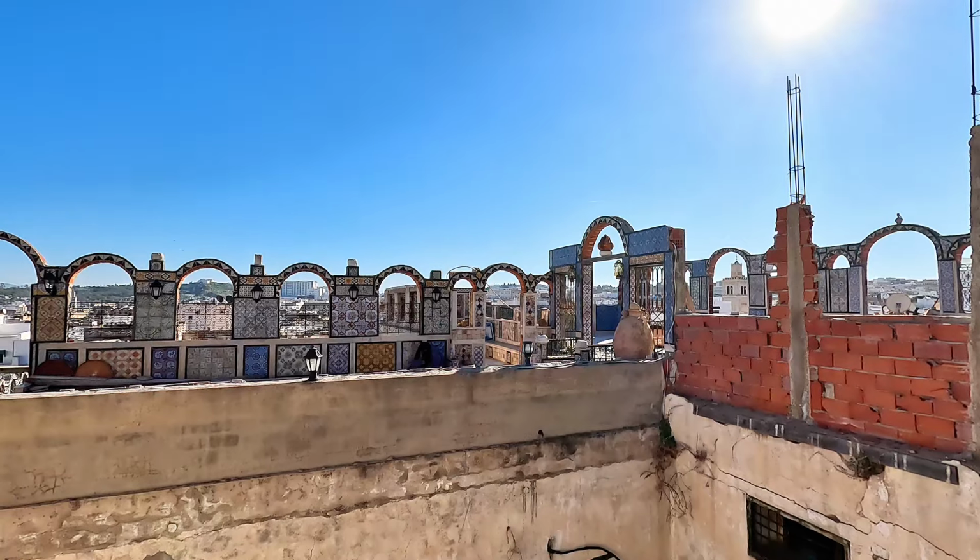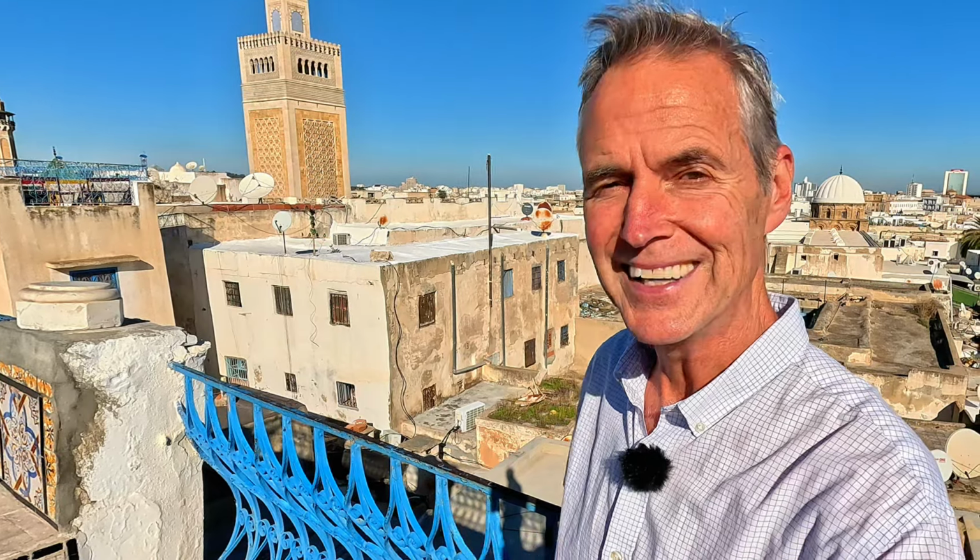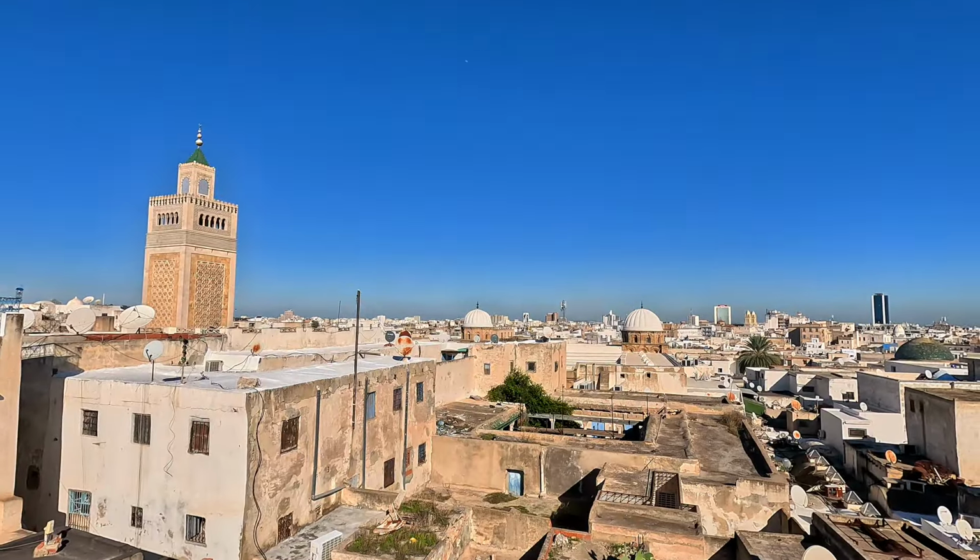Upstairs, though, the place opened up to the sky. It is a little bit difficult to find, but it's totally worth the effort. I've been to several places in the Medina. This is the best view that I've seen. I mean, just look at it. This was the most magical spot.